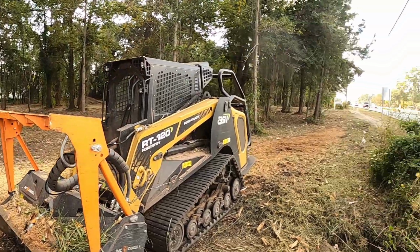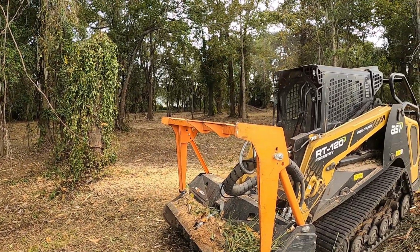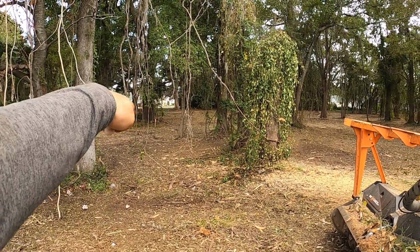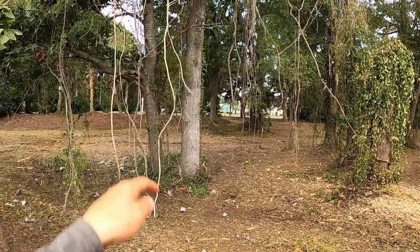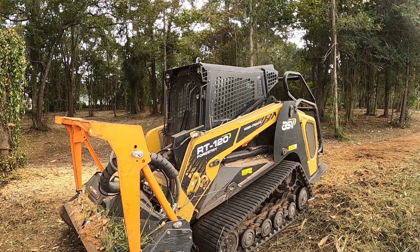So I'm not here to fine tune and do all that stuff. They just want me to munch out what I can and open this up, and this looks good. So I'm gonna clean up just a few little things really quick around that tree there, a couple other trees, but truck's right over there. We'll put some fuel in the machine and get started on the other side.